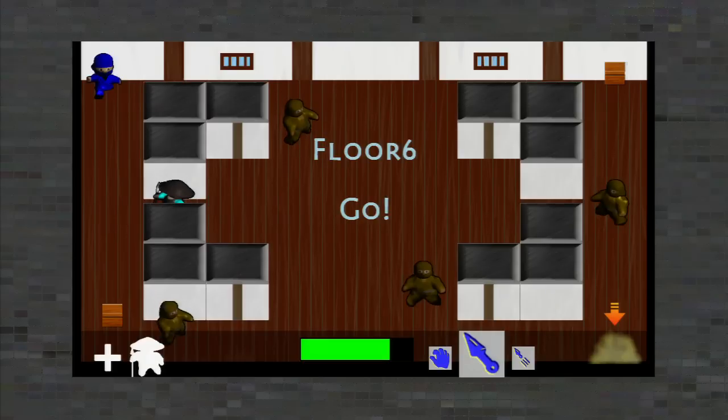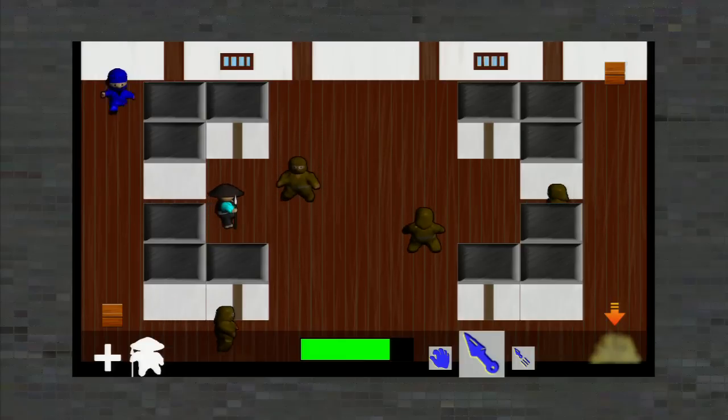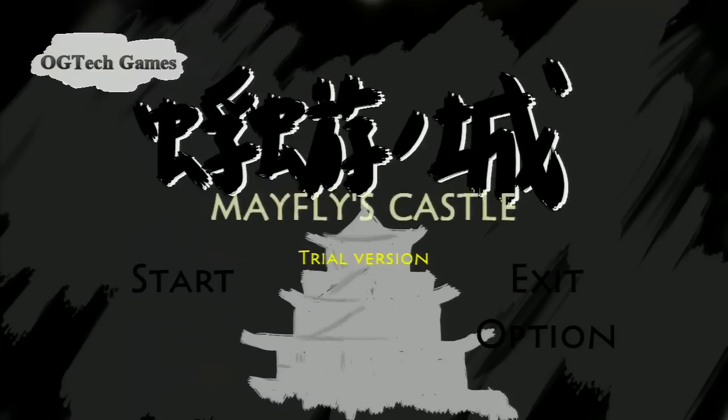What are these? Mud men? Are they men made out of mud? Oh no. Okay, no, they're ninjas themselves. They're brown ninjas. I died. I guess it took a ninja to kill a ninja. Oh, and it says Mayflies Castle now on the title screen. I don't think it said that before.